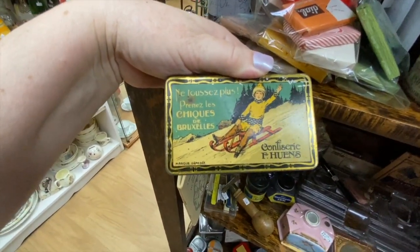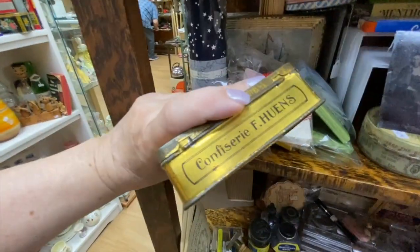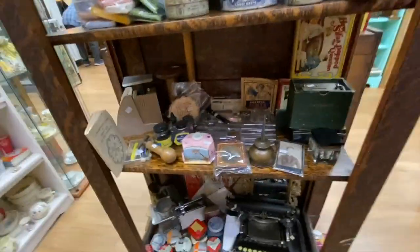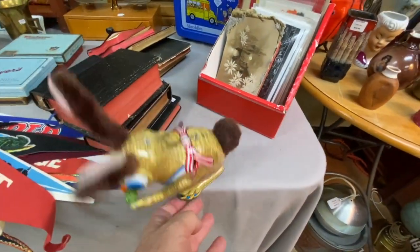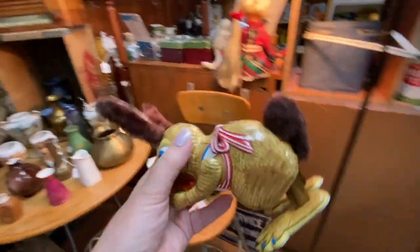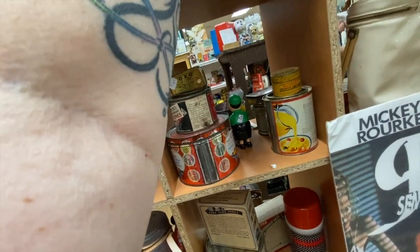Ne toussez plus. Prenez les chics de Bruxelles. Those are like pastilles. Yeah, sorry. Those are like candies to stop coughing at $55. I'm gonna take the coughing. Look at this rabbit. This rabbit, $20. I wonder, does it work? It sure does. For $20. It's so much though. Very cute, but I wouldn't pay more than, oops. Okay, stop. Stay. $10 or $12 maybe for resale.